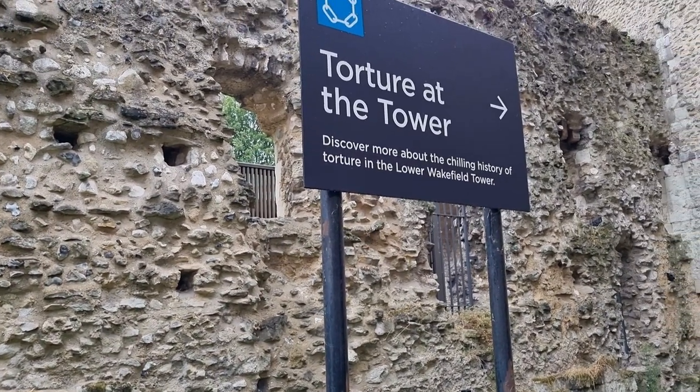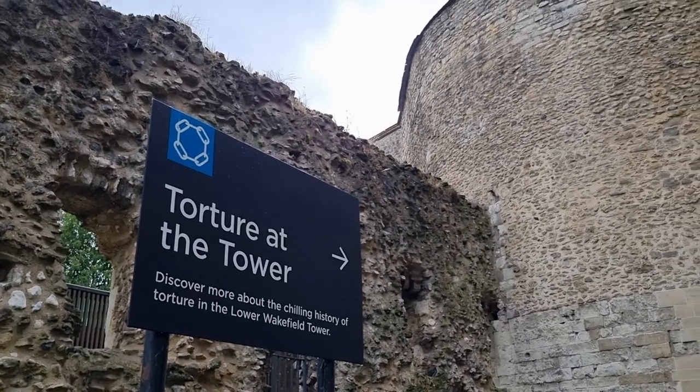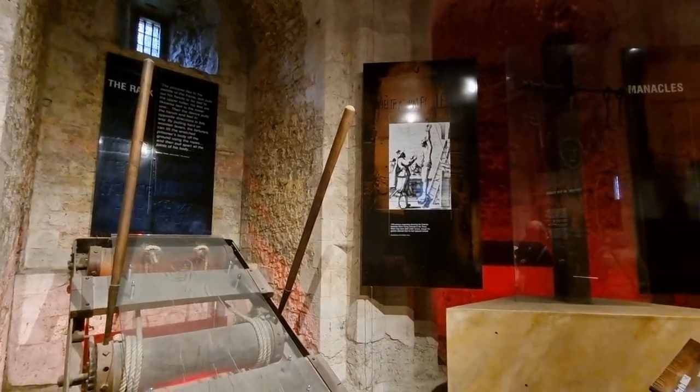Exhibited in the Lower Wakefield Tower are replicas of the instruments used for torture at the Tower of London in the 1500s and 1600s during a period of extreme political and religious upheaval.